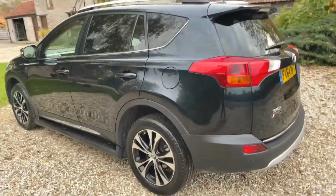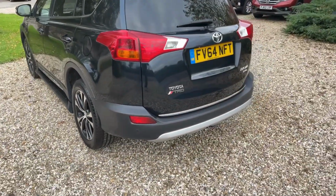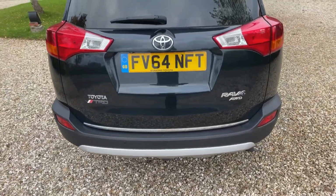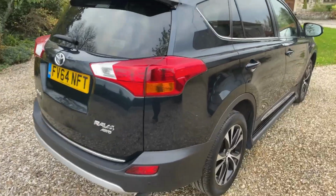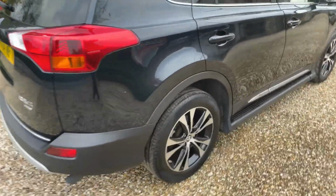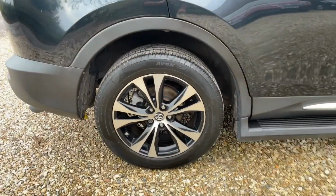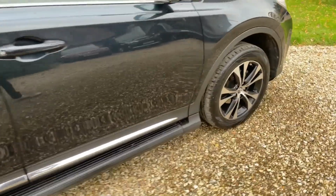And come around the back of the car, you get the spoiler, roof bars, chrome strip in the bottom there. Really is a very nicely styled car. Then around to the offside, driver's side, again, wonderfully smooth in the panels. Can't see any indentations. Again, really clean car, this one. Offside rear alloy, again, absolutely fantastic. The remaining panel work's absolutely lovely.